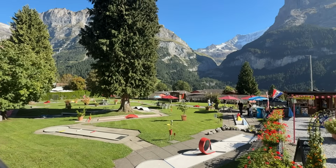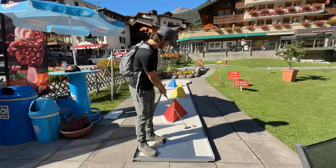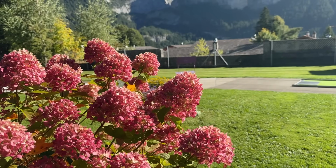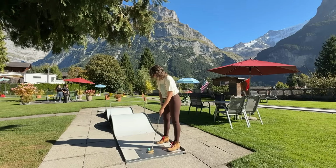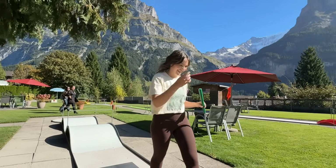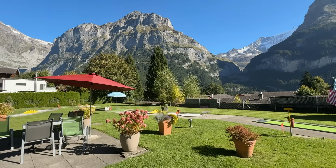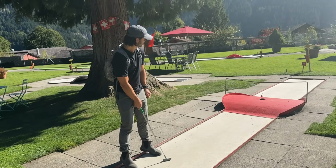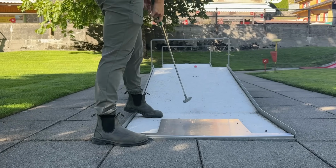Then as we were walking, we stumbled across this little mini golf course just in the middle of the town. It was so random and not in our plans at all, but it was really beautifully landscaped, had some beautiful views, so we decided why not have a little friendly competition. So we played around and the course proved to be surprisingly challenging, but we still had a lot of fun.